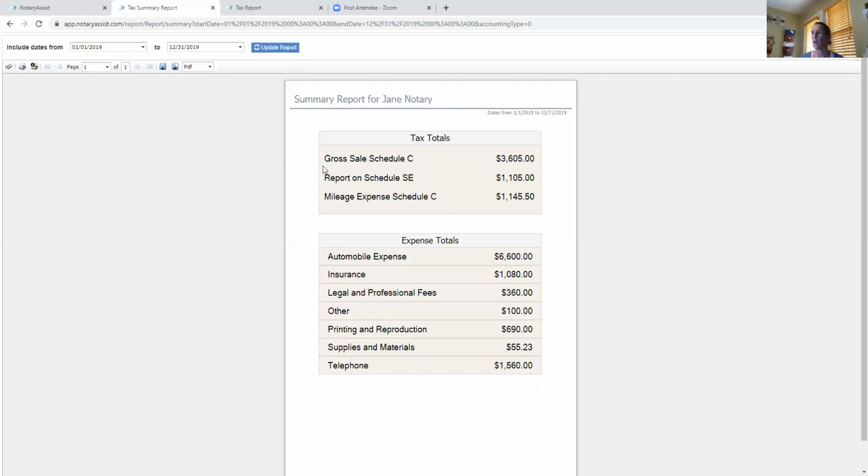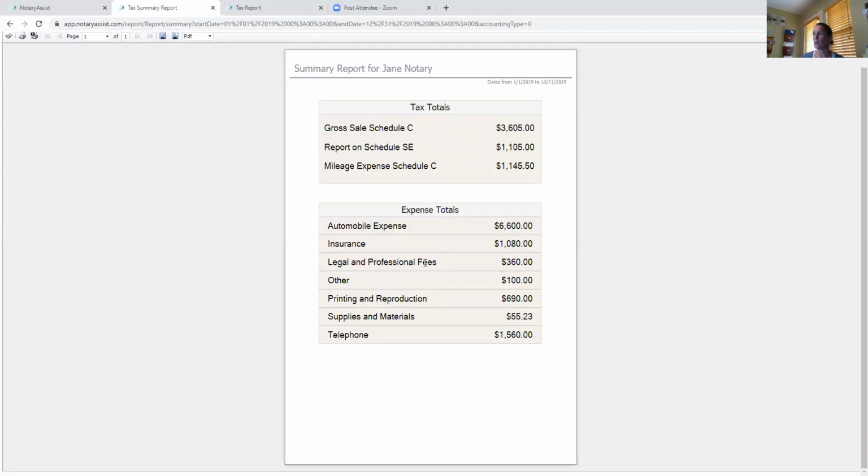So this is going to be all the information from her tax report. That's her totals from her tax report, the total from her Schedule SE, her total mileage from her mileage report, and her total expenses broken down so that she can see what her total expenses were. So this information is all in one, so you don't have to flip through a whole bunch of pages. You can print this report out and have a snapshot of your whole business right there, right away.